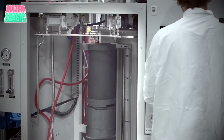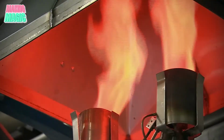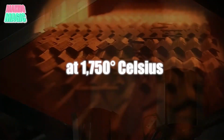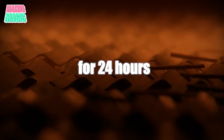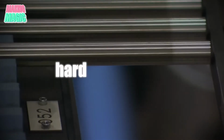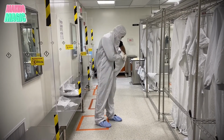The final step transforms this enriched material into usable fuel. Hydraulic presses exerting 30 tons of force compress it into pellets. These pellets are then sintered in furnaces at 1,750 degrees Celsius or 3,182 degrees Fahrenheit for 24 hours, creating a ceramic material harder than steel.